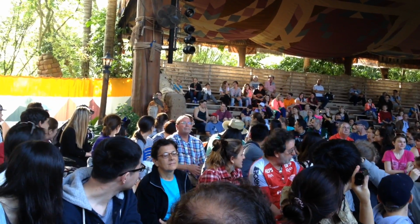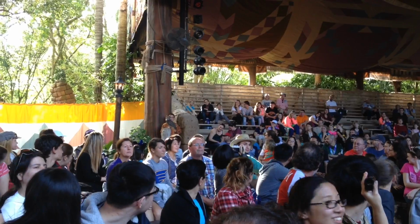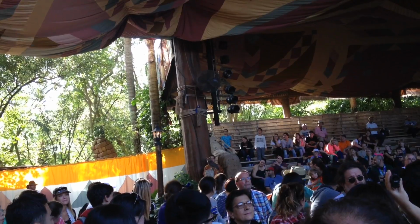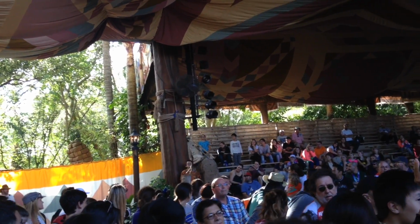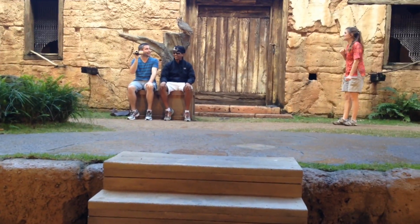Those cameras ready, and everyone out there, listen for that silent flight. What do you think, JJ? Gotta look this way. See those little tufts of feathers on his head? That's where they get their name, the Great Horned Owl. We're ready. Here he comes. Wow. Very nice. Did you get it?